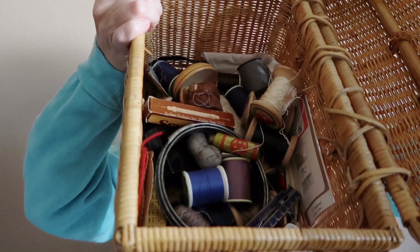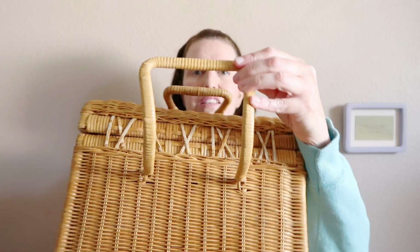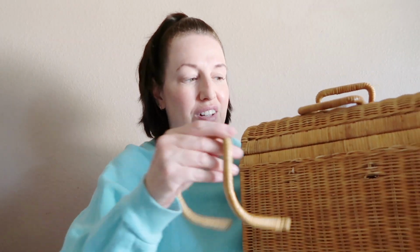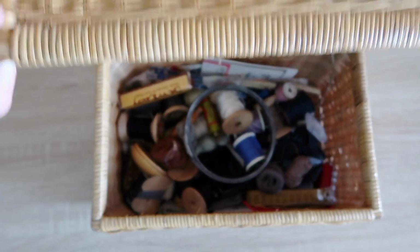I also got this sewing basket. It was $6 for the basket. I thought it was a good deal because of what is inside of the basket. I kind of started rifling around inside of this basket. There's quite a bit, so let's unpack this. The basket itself is a really nice basket. It has the clamps. This one just fell off, so it just needs to be reattached. You can carry it by the handles. Okay, let's look inside. So what do we have here?